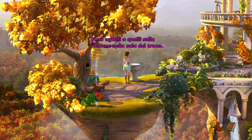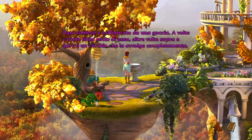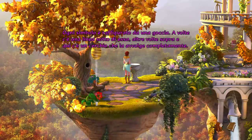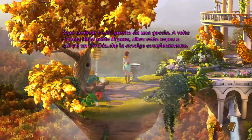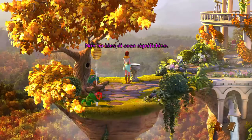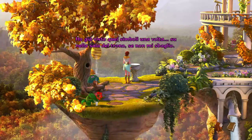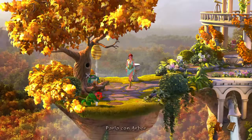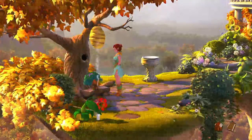They're the same ones as the columns in the throne room. Each symbol depicts a droplet. Sometimes there's a line underneath it, sometimes above, and here is a circle going through the droplet. Haven't got a clue what they mean. I have seen these symbols once before, up in the throne room if I'm not mistaken.